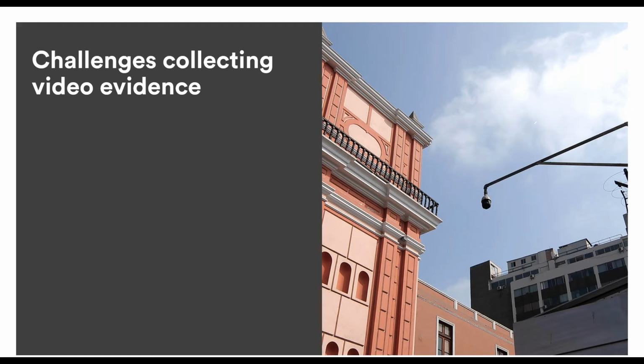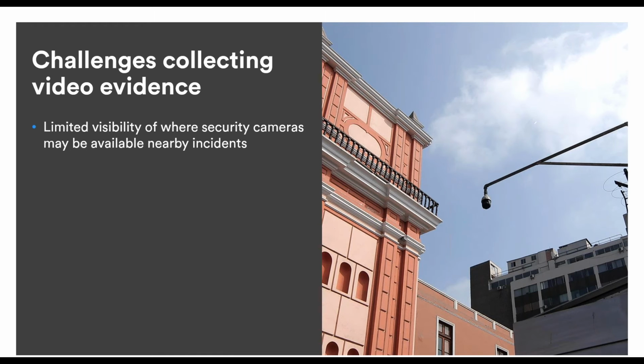So in the event of an incident or investigation, receiving access to these recordings can be extremely helpful for investigators, but there are typically several challenges with collecting them. Firstly, officers and investigators' visibility on private camera systems within the jurisdiction is usually quite limited. Oftentimes, investigators will need to canvass the area near an incident to look for cameras on a case-by-case basis. And when there is existing data, what we see is that it's usually held in spreadsheets that can be difficult to search through and often become out of date.